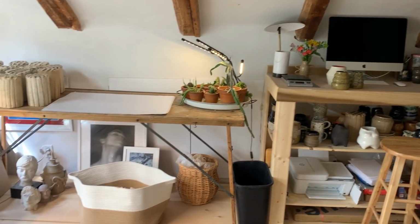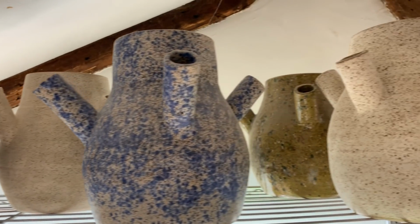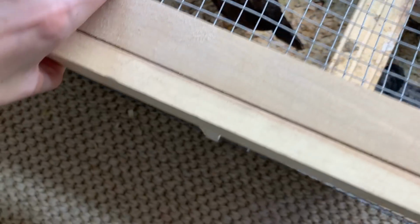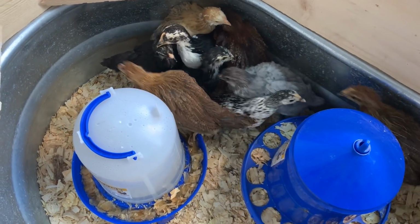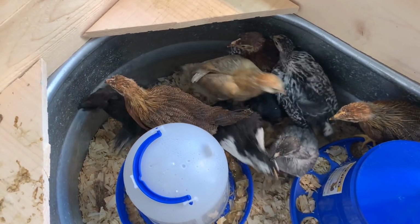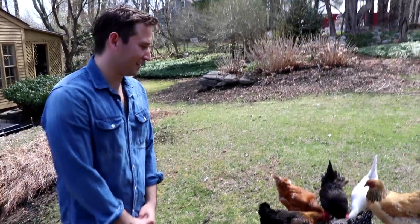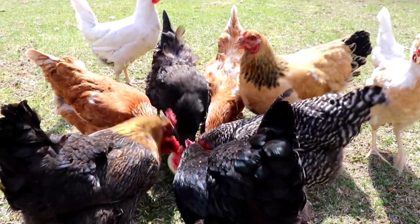So we are now in what's kind of become a makeshift studio for shipping my pots out, for starting seedlings, and for raising our baby chicks right now. So these chicks are our third batch of chicks that we had. They don't have individual names yet, but conceptually I want to name them all after accused witches of Salem. I had no idea that chickens liked watermelon. They love it. It's kind of crazy. Watermelon, grapes, anything from the kitchen.